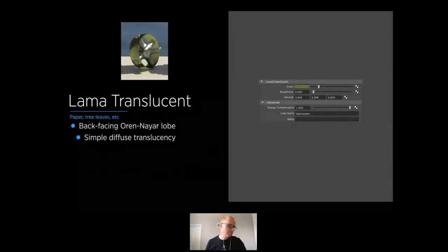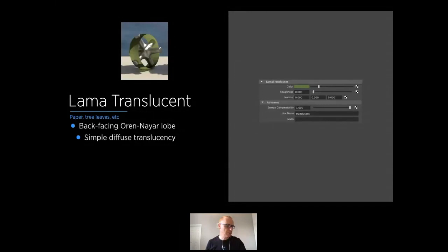Lama Translucent is evaluating back-facing diffuse illumination. It is typically used for tree leaves, paper, and thin cloth. It is a separate node to make double-sided materials more controllable and also potentially output to a different AOV.